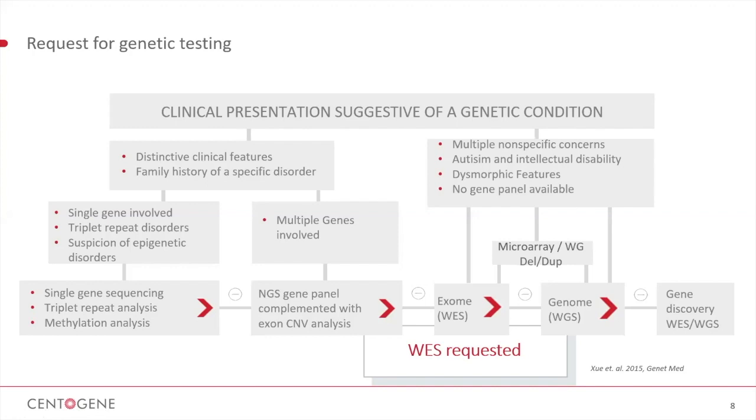On the other side, if my patient has distinctive clinical presentations like ataxia or epilepsy, many genes are involved with them. So I have to select a test that can simultaneously test many genes at one time, complemented with CMV, and the most appropriate and matching test is the NGS gene panel.